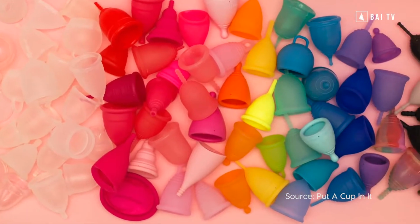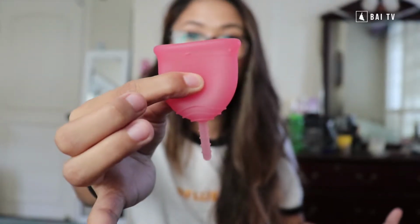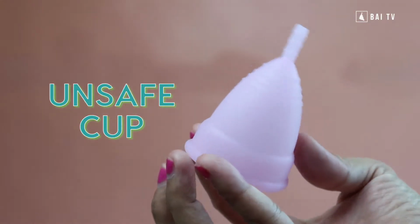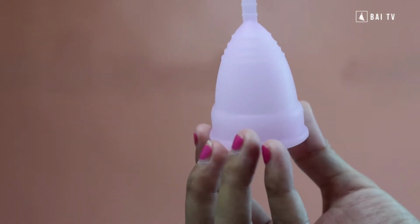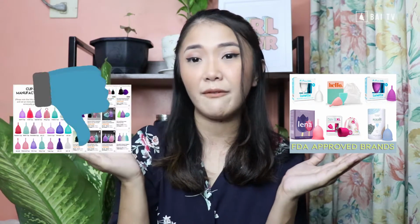Menstrual cups have gained popularity among women over the past few years, where influential advocates like celebrities, influencers, and users have shared their experiences and love for this revolutionary product. But what menstrual cup users do not realize is that they could be possibly using an unsafe cup that could eventually lead to a lifetime of problems. So what's the difference between a legit menstrual cup and, for the lack of a better term, a fake menstrual cup?